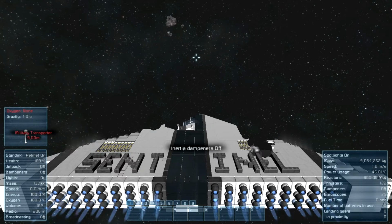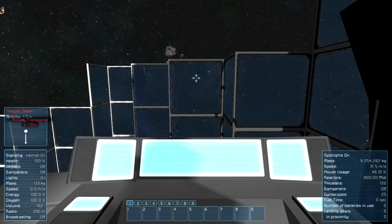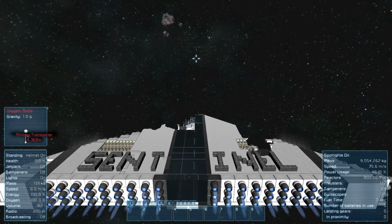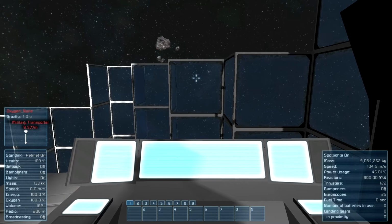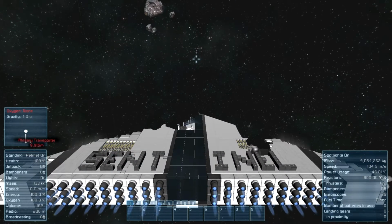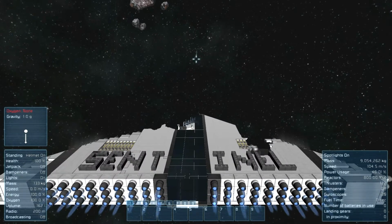Okay, we're ready to go. So inertia dampeners are now off. And here we go. I assume we're still on course. I can't really tell. Look at us racking up the speed. We're going to hit hard. I did reverse a long way away. Here we go. Incoming.